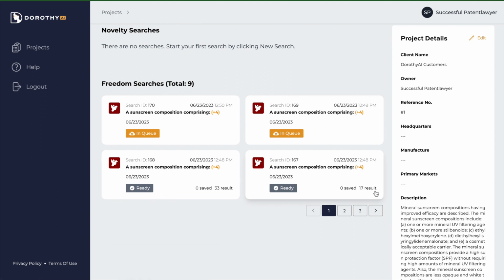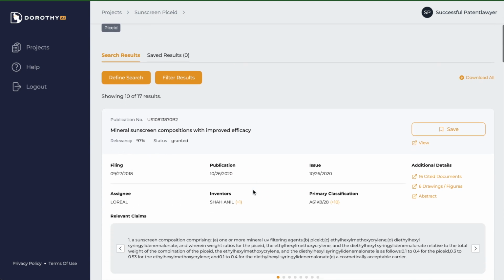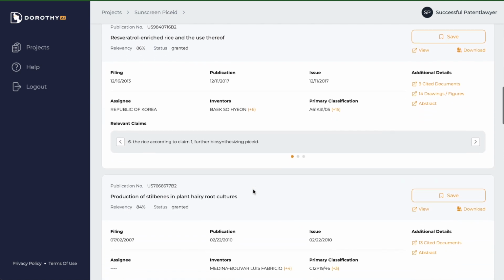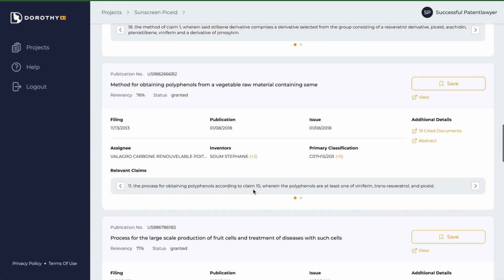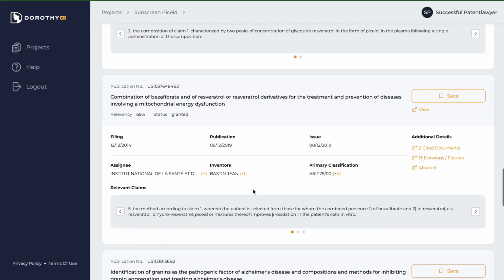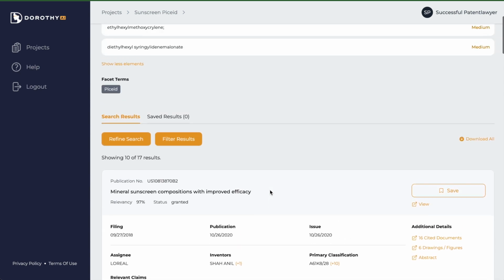For Search 5, we initially note that only 12 results returned. This confirms that there are very few patents that include claims specifically directed to pie seed or compositions that specifically include pie seed. Next, we'll note that the source document is returned first. The next result is a resveratrol-containing pharmaceutical. Then the enriched rice patent that we saw previously. Very few of these patents are directed to sunscreens, but all of these patents include claims that specifically include recitation of pie seed. This search provides some comfort that the universe of patents that we need to thoroughly analyze is relatively small. I'd say around 12.